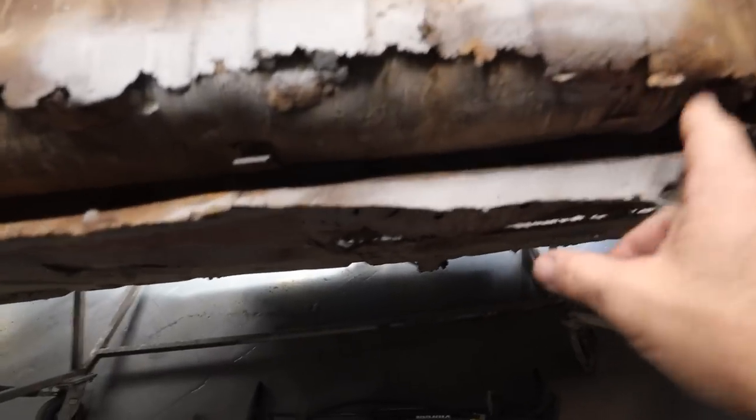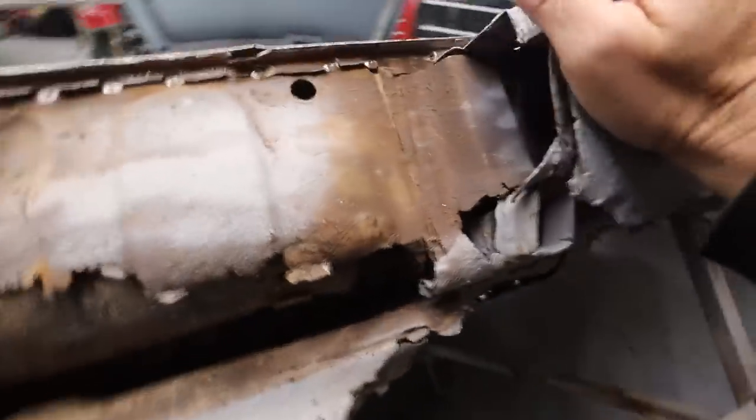It's very possible that I'm going to have to weld some regular sheet metal in on the inside just to give this thing some structure all the way down to the floor. But there's just Bondo, and it's gnarly. It's as gnarly as we thought it was, everybody.